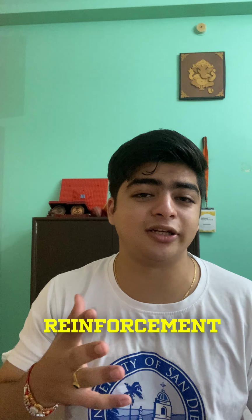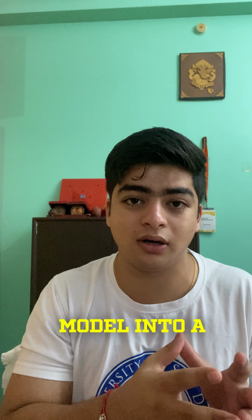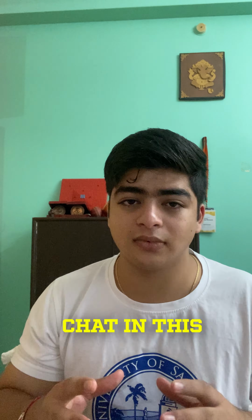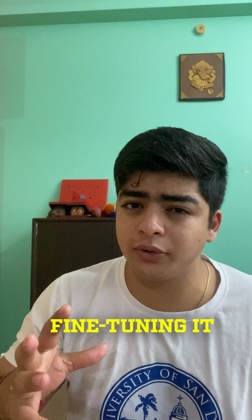The second step is reinforcement learning using human feedback. This step converts a very highly efficient autocomplete model into a personalized chat assistant for humans. In this process, the outputs of the pre-trained LLM are labeled by real human beings, fine-tuning it to more human-preferable answers.